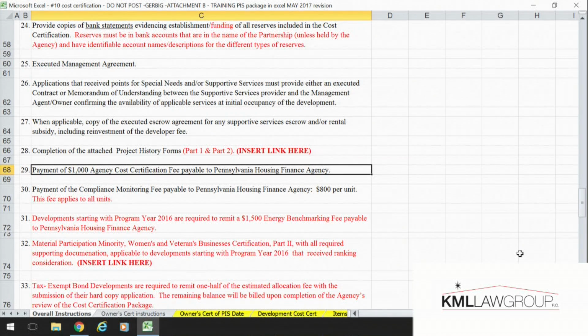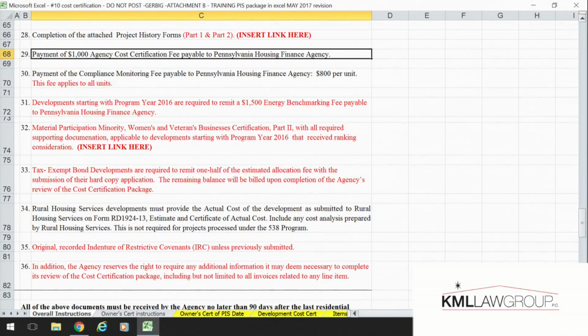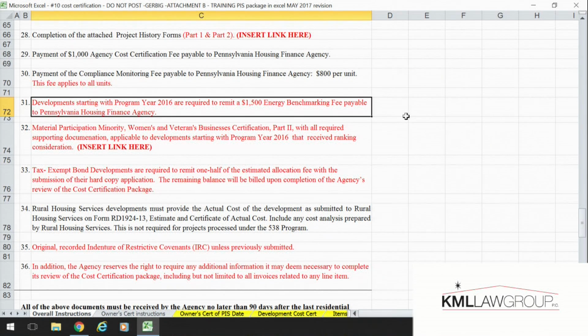Number 29, the $1,000 cost certification fee. Again, this is something that I look for whenever I open the placed in service packages. The compliance monitoring fee, $800 per unit. It's not per low-income unit, it is per unit, every unit. Number 31 is a new fee, the energy benchmarking fee that we'll be collecting, $1,500.